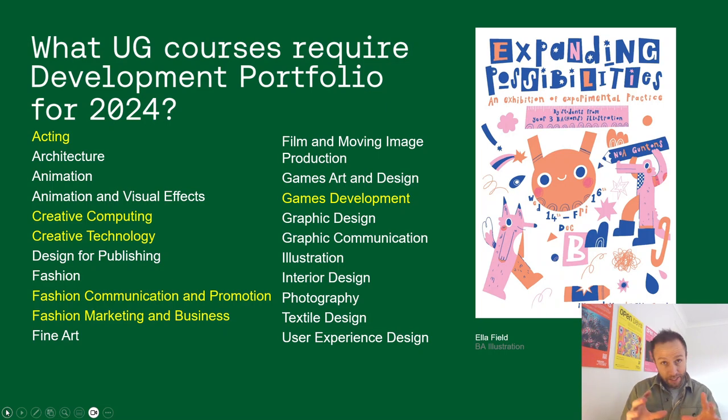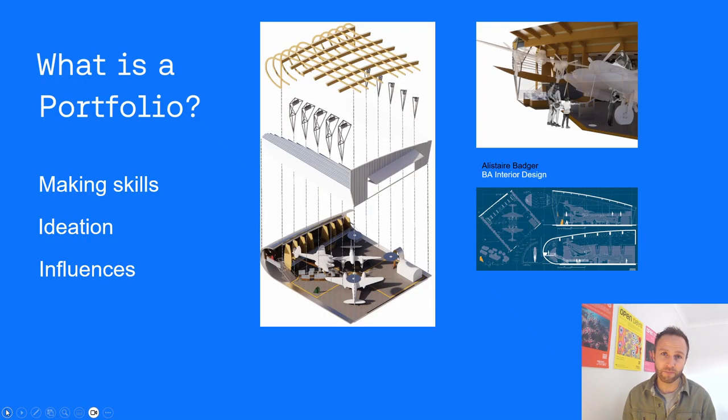Before we go into the details of communication around portfolios, I just want to highlight that not all of our courses require a portfolio for this year's entry. So our acting course, creative computing, creative technology, fashion communication and promotion, fashion marketing and business, and games development courses will not require a portfolio for this year's entry. However, they do have other entry criteria that we'll be in touch with you about. All of the other courses do require a portfolio.